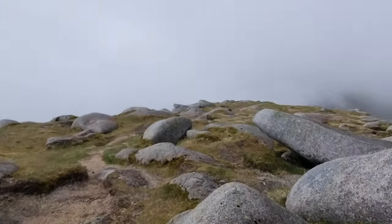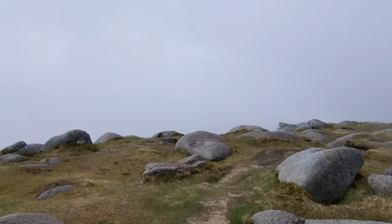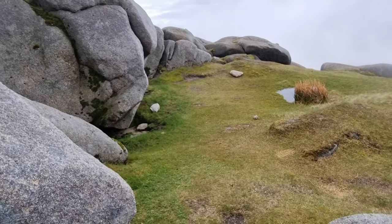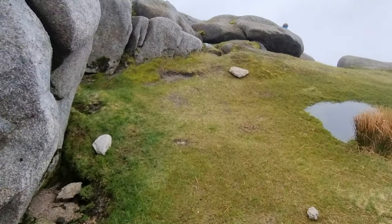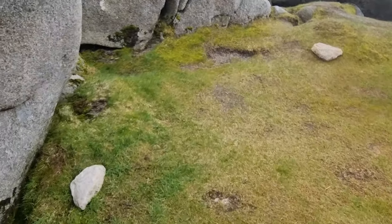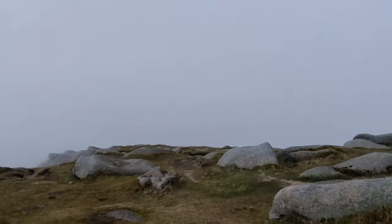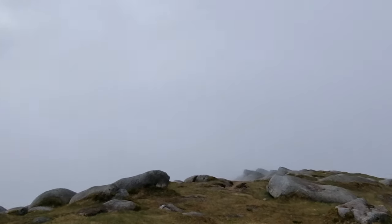So like I say, clouds rolled in. So I'm just trying to find a nice flat spot. Oh, that looks perfect, doesn't it? I think that'll do nicely. That's sheltered from the wind as well. Can't see a thing just now, but hopefully it opens up. You can see all the main range at the back.